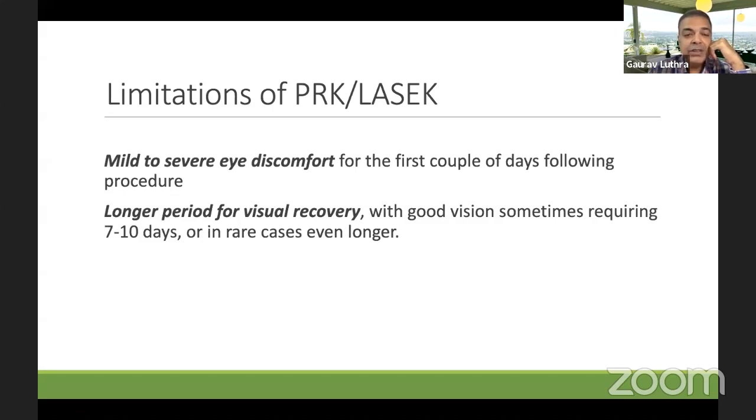But 90% of patients within a week are functionally good. So by the time I remove the contact lens on the third, fourth, or fifth day, patients are already seeing fairly well, like 6/9. Even on day one, actually, so many of them are reading 6/6 now with the new protocol that I'm following, but let's come to that later.